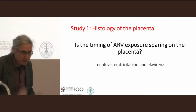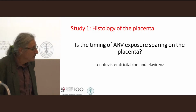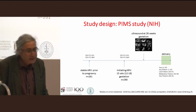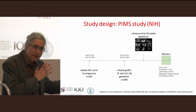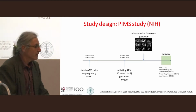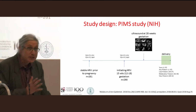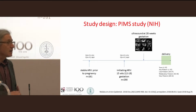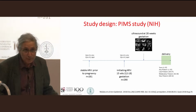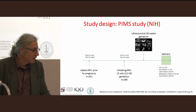So, sub-question, study one. Is the timing of antiretroviral treatment exposure sparing on the placenta? So this was the first line regimen, tenofovir, FTC, and efavirenz. And we nested ourselves into a large study looking at the outcome of preterm birth or small for gestational age, whether they were given treatment prior to or initiating treatment during gestation. The group that initiated, which we call the initiating group, versus the stable group, which were the ones that were on long-term treatment, were initiated at around 15 weeks of gestation. So ultrasound was used to more accurately gauge the time of gestation, so that term, preterm, and divided into early and late preterm, could be defined in a more defined way rather than using the last menstrual period timing.